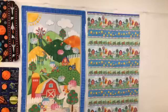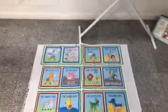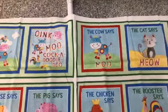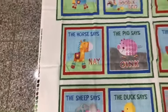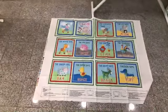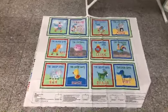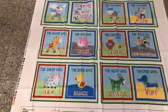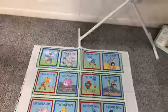And then what would really round this line out perfectly? A book. So let's do it. We have a book. Very simple book. Perfect for a very young kid. The cow says moo, the cat says meow, the horse says neigh, the pig says oink. You get the drift. You know the sounds. Yes, you do have the panel. Perfect, Cheryl. You're getting with the program. I like it. Awesome. All right, so that's the book. And that's a 1-yard cut with all the instructions to put it all together.